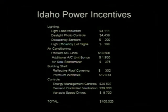They're very, very knowledgeable. This slide shows how the power incentives were used by Idaho Power, the top one being lighting. He had four items that totaled up to his $9,000 with his light load reductions, the daylighting and occupancy sensors.